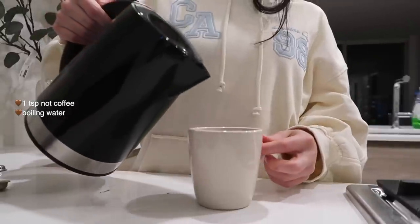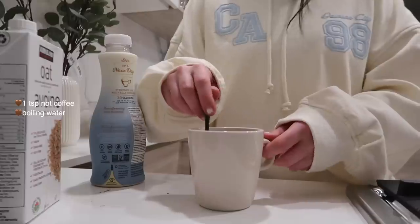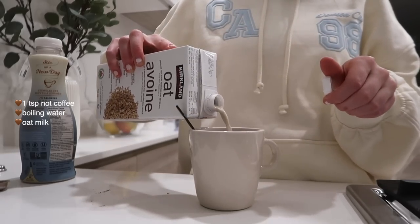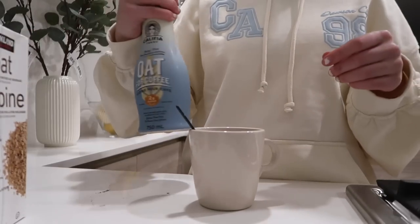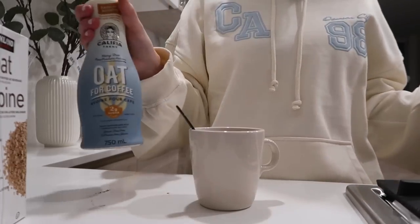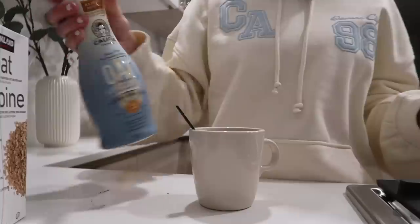They're becoming more mainstream now, but they were mostly used, I think, in Chinese medicine and stuff. Okay, so I just add some boiling water to it. And then I'm adding some oat milk to it. I'm gonna put in this flavored creamer. This is the Califia oat, dairy-free. Obviously, I just said oat, hazelnut creamer.